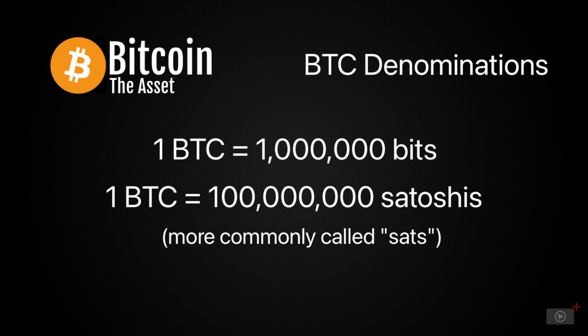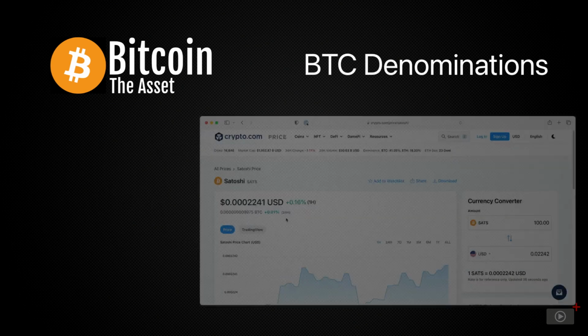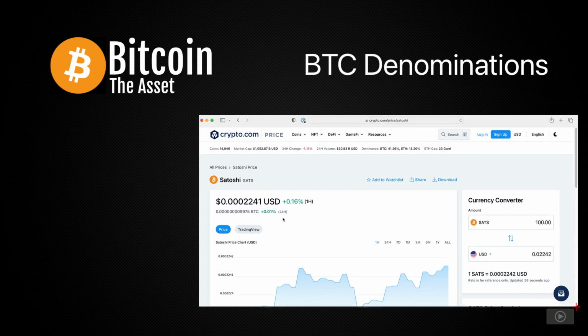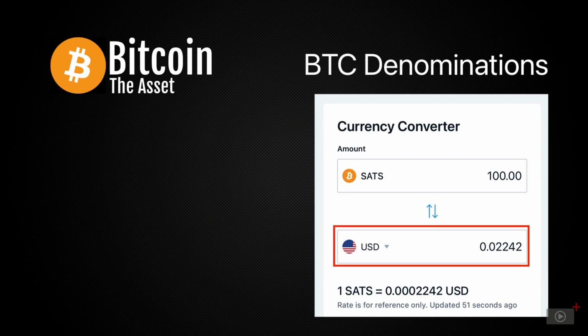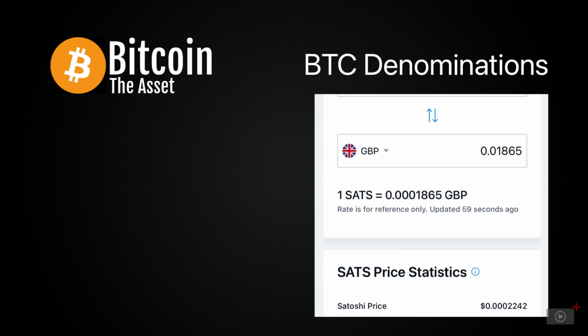Now, at the time of recording, which is March 2023, you'll see that the price of a single sat, or satoshi, is very small. In fact, it's less than a single cent. It's in fact 0.0002242 US dollars. If you round that up to 100 sats, that works out to just about 2 cents. In pounds, so 100 sats, if you round up, it's 2p.